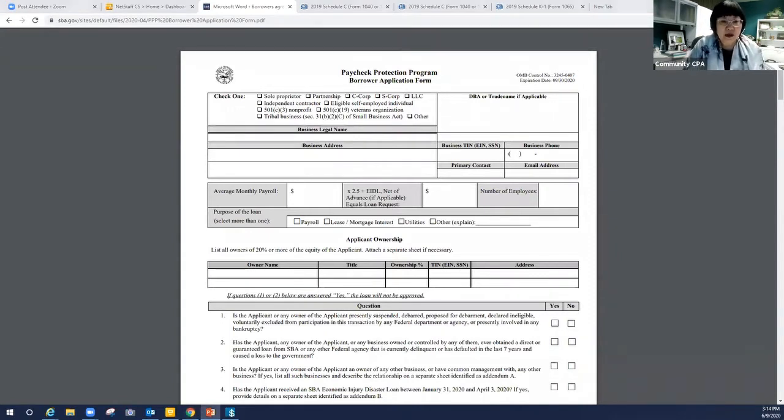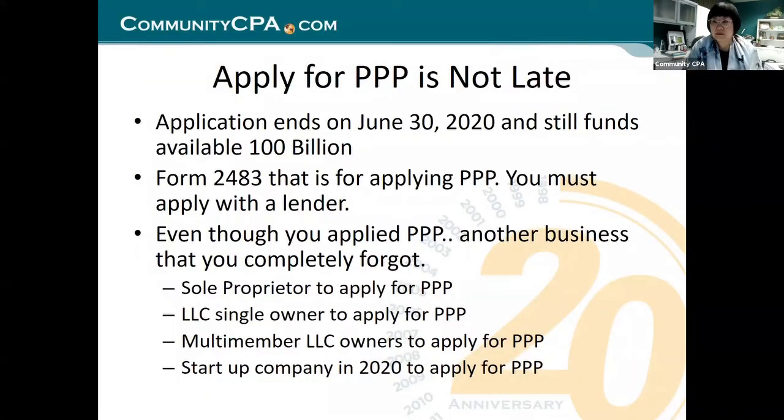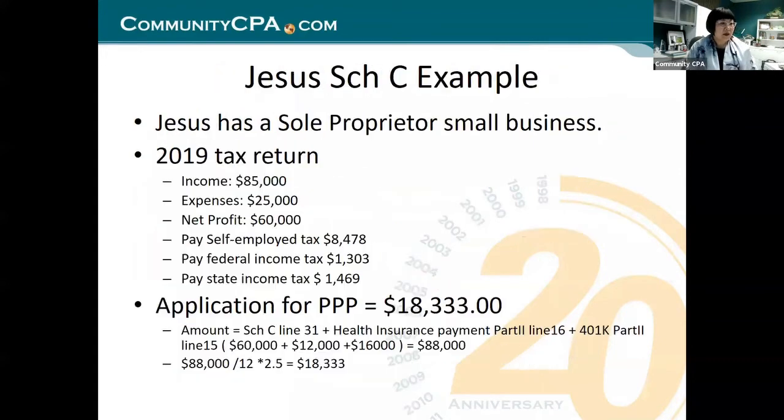Now, let's go to our example. We have our first example, okay? Jesus has a Schedule C. So Jesus has a sole proprietor small business, okay? And in 2019, he did a tax return. That tax return had income of $85,000, expenses of $25,000, and his net profit for the Schedule C was $60,000, okay?